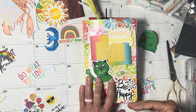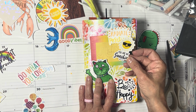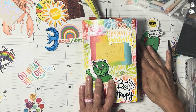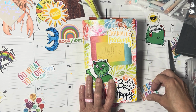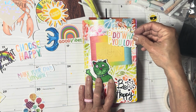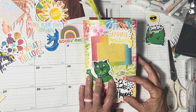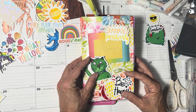So we could do 3, right? I was going to do just the sunshine, but he's a little small. So maybe we'll put him on the calendar. Okay, I'm liking this, as opposed to this, which is pretty pastel-y for me. And I think I'm trying to make your own sunshine. No and no. So maybe this is what we have, friends. I mean, we could certainly add more.